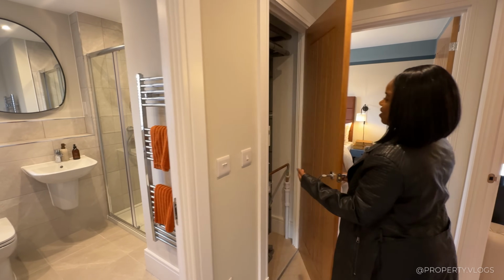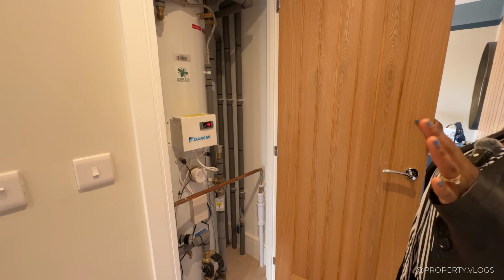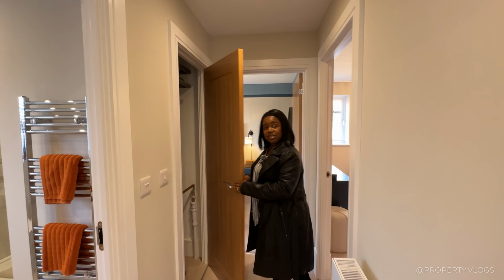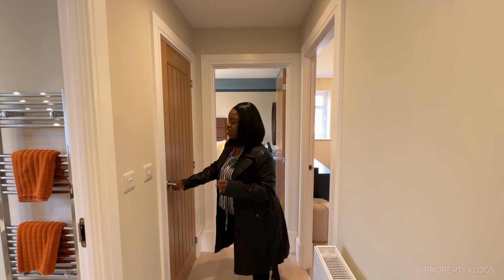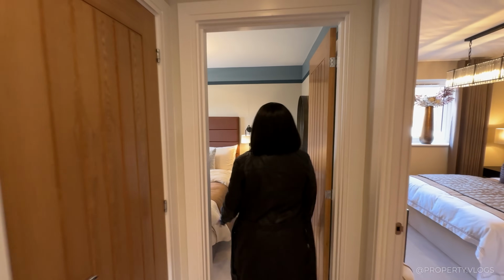Coming out of here, we've got this machine, this piece of kit. This is the counterpart of the air source heat pump, and it is working away, making sure this home is nice and warm. So that's in there. And then the next room is over here.